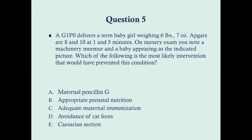Question 5, we have another primigravida that delivers a term baby girl at 6 pounds 7 ounces. APGARs were 8 and 10 at 1 and 5 minutes. On nursery exam, you note a machinery murmur and a baby appearing as the indicated picture. I'll show you that next. Which of the following is the most likely intervention that would have prevented this condition?